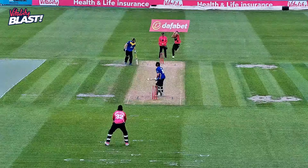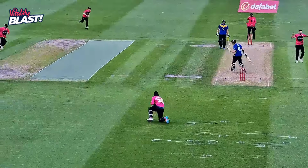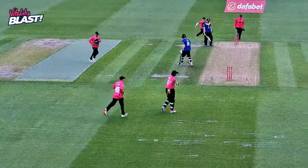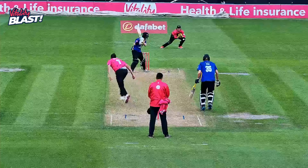Yeah, chasing a wide one, really. And a good low catch by Tom Kohler-Cadmore. And that's a big wicket, because he's been in very good form, Daniel Hughes, and has a very good record in T20 cricket as well.